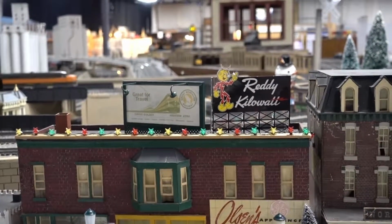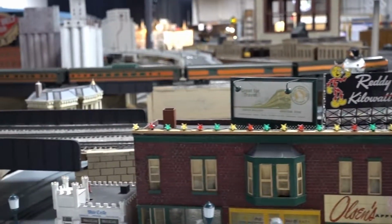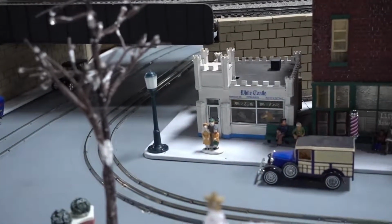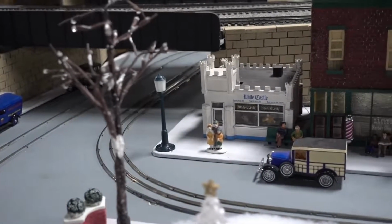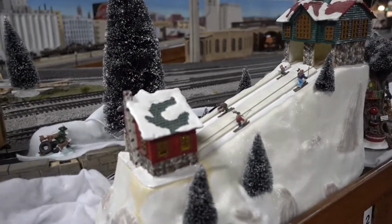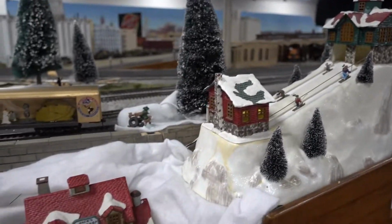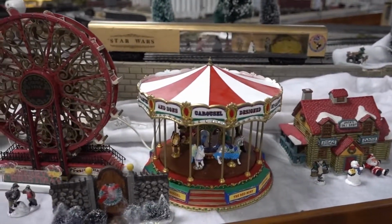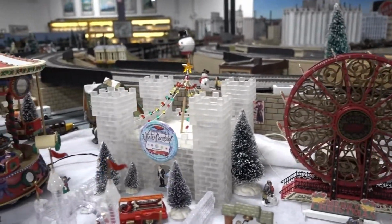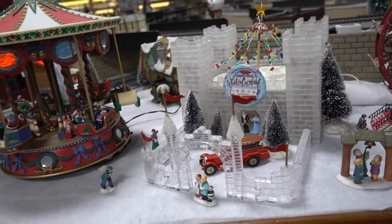There's a Ready Kilowatt guy. He was a guy from way back in the day when they were advertising modern electricity. And even an old town like this has a White Castle. Look at this area right here. They've got a ski jump with little skiers going up and down the hill there. They've got a carousel set up and a Ferris wheel. And if you're not familiar with St. Paul, every once in a while they build ice castles just like this one.